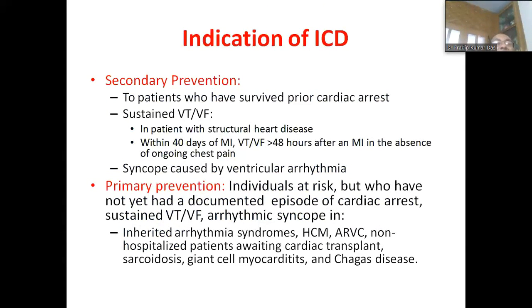Indications of ICD: mainly for secondary prevention. This is a summary of the indications. A patient who has survived prior cardiac arrest is a candidate for an implantable ICD. Sustained VT or VF in a patient with structural heart disease, or in case of MI more than 40 days, or more than 48 hours after an MI, in the absence of ongoing chest pain. Syncope caused by ventricular arrhythmia: if this VT causes syncope, then it is also indicated.